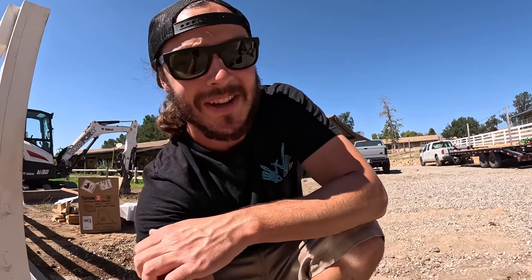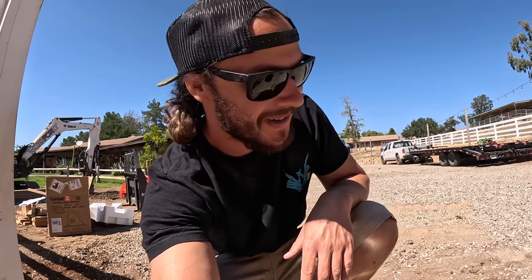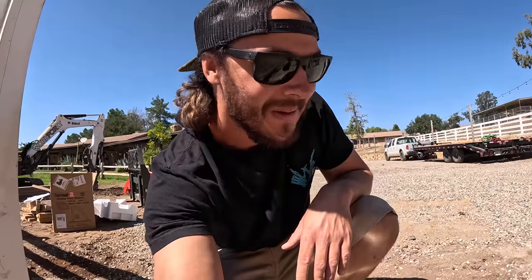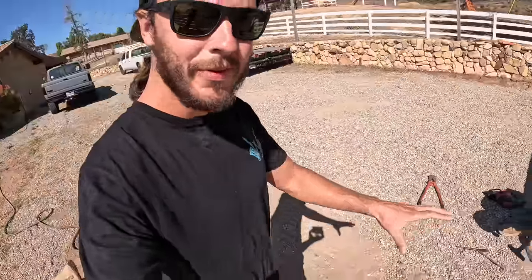I wish we would have had this motor yesterday. I had no idea it was going to be this small, because then we could have done it with, we had plenty of leftover concrete. But we'll just mix up a little half sack of concrete, throw it in that hole, and then call it good. So we've got the little footing for that pad dug.